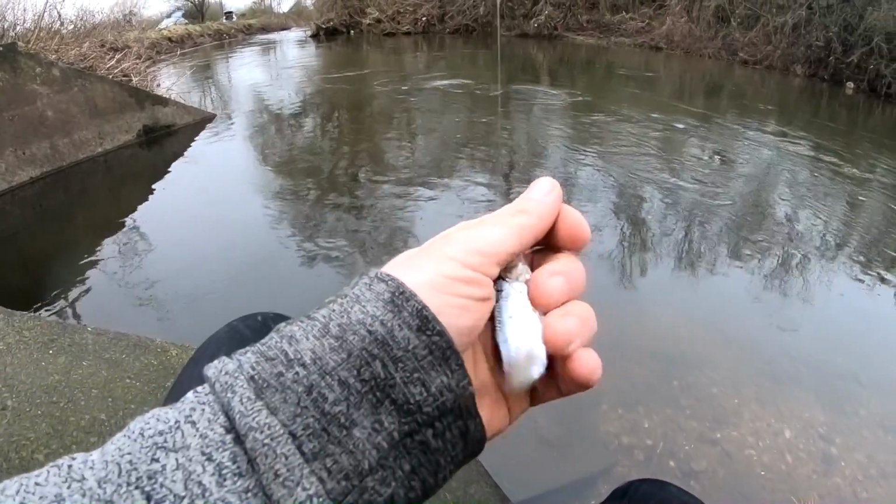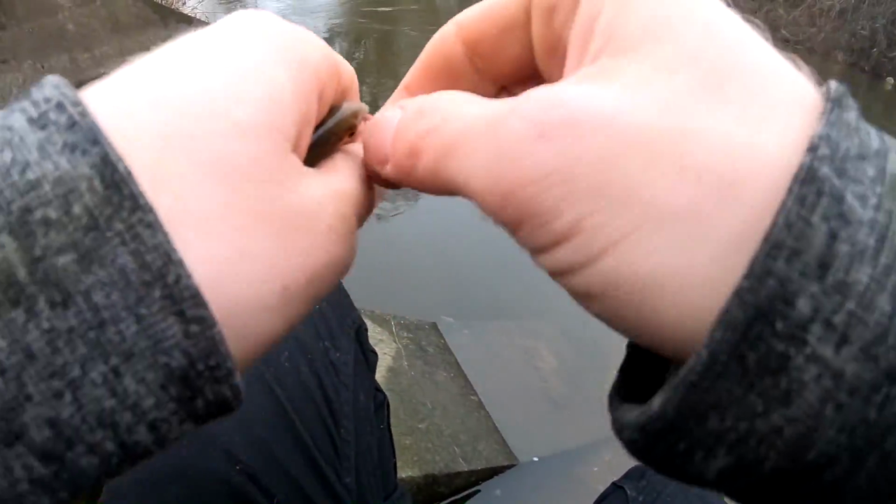There we go. Tiny little roach. Oh, that's what we're playing with, maggot.